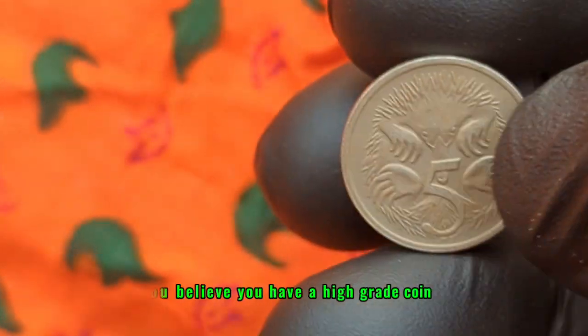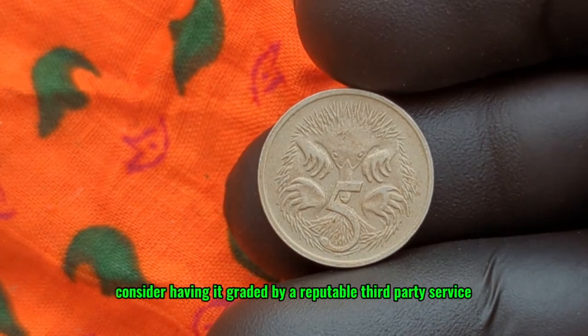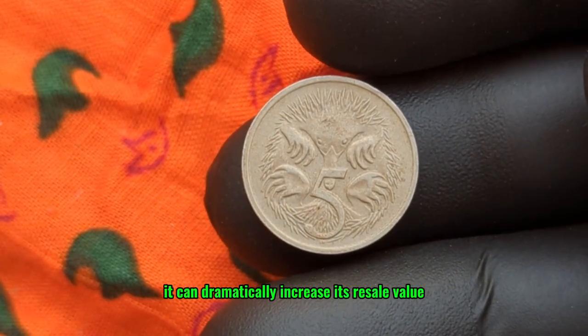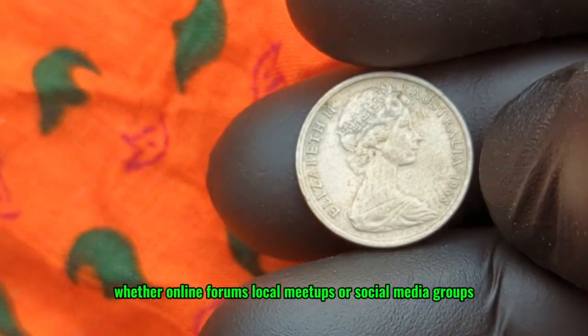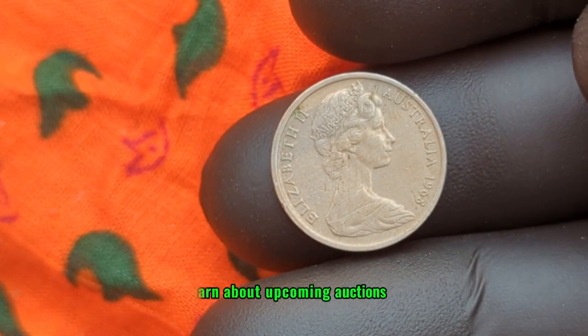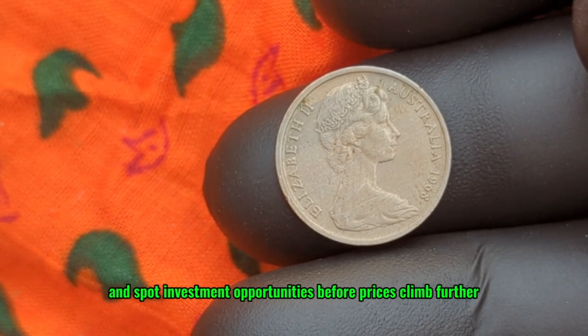Third, if you believe you have a high-grade coin, consider having it graded by a reputable third-party service. It can dramatically increase its resale value. Finally, stay connected to the collector community. Whether online forums, local meetups, or social media groups, staying in the loop can help you find the best deals, learn about upcoming auctions, and spot investment opportunities before prices climb further.